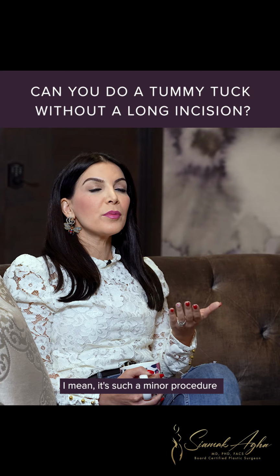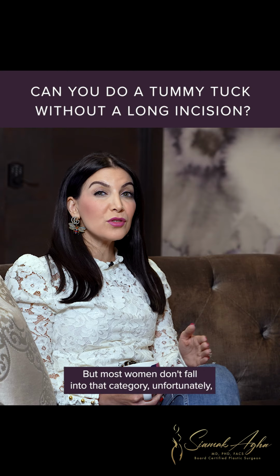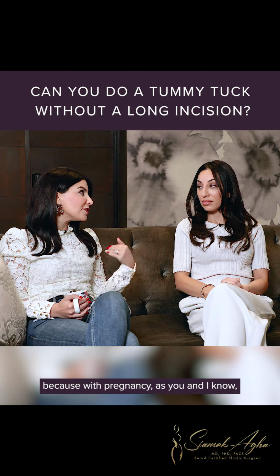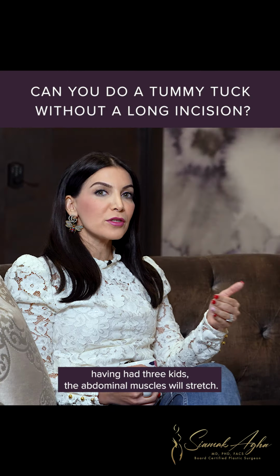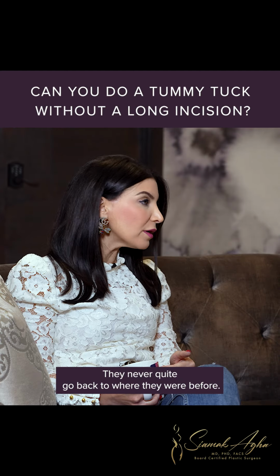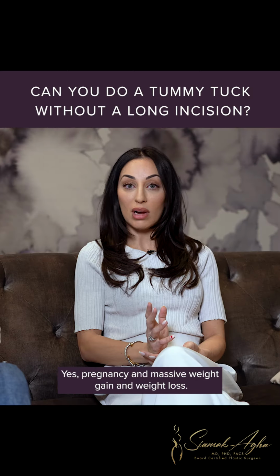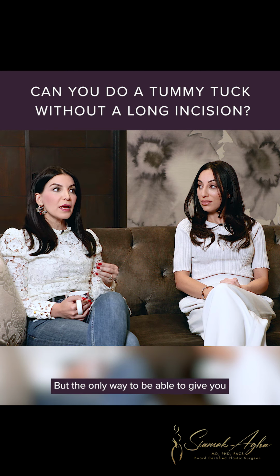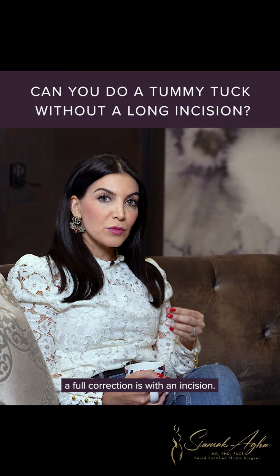I mean, it's such a minor procedure that it can be done under local anesthesia as well. But most women don't fall into that category, unfortunately. Because with pregnancy, as you and I know, having had 3 kids, the abdominal muscles will stretch. They never quite go back to where they were before. Abdominal hernias are very, very common as well with pregnancy and massive weight gain and weight loss. That can be repaired during the tummy tuck. But the only way to be able to give you a full correction is with an incision.